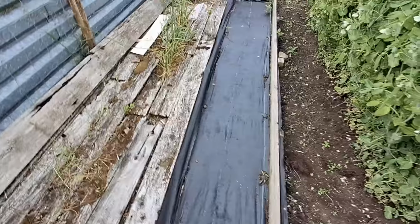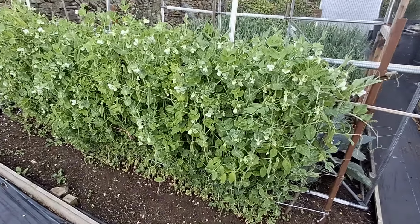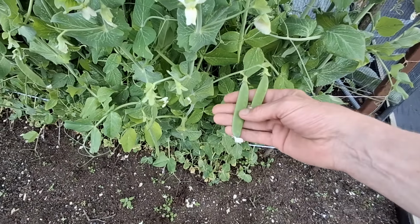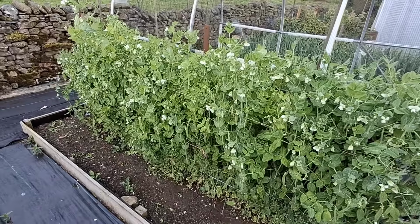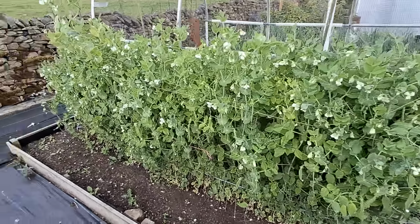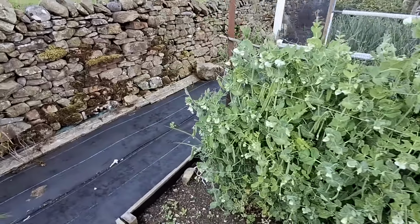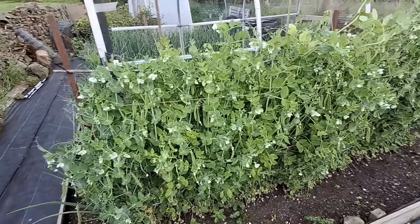Move on to the peas. Again, some of the best peas I've had for years. Absolutely covered in flowers, and we've just got the first pods on now, so probably another week to 10 days for those to start filling out, and then we should be able to start picking. Hurst Green Shaft as usual, can't go wrong. Always my favourite pea, and always really reliable with, as you can see, absolutely hundreds of flowers on, which in turn means hundreds of peas.